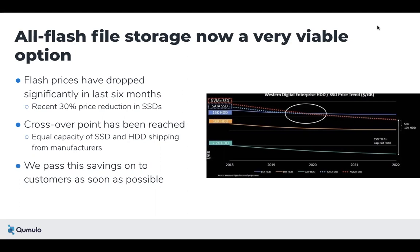And that gets really, really interesting, because now you see the crossover point has been reached on NVMe versus SATA. You see the crossover point has already been reached on SSD versus some forms of hard drive. And then you see the multiples shrinking materially. Now, what that says to me is that I don't think hard drives are going away.